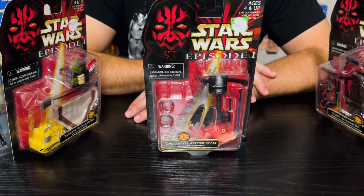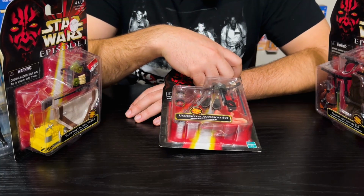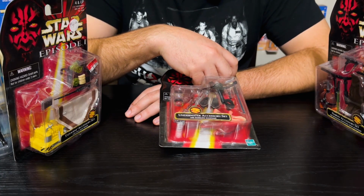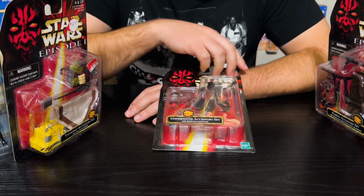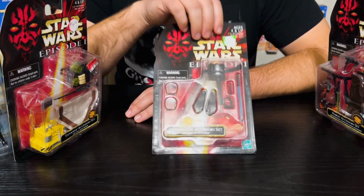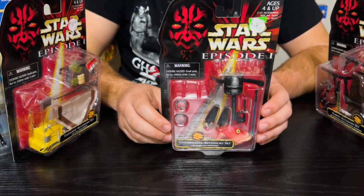Brought the accessory sets back in a big way. These weren't mailaways. You had to buy these. You could see some stickers on these. I think it was $4 here. This might have been in a secondary market. I don't know what the original was because that sticker's all torn apart. But I think these were initially like maybe $5, maybe less when they sold originally.